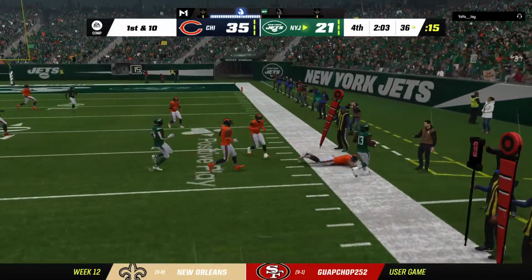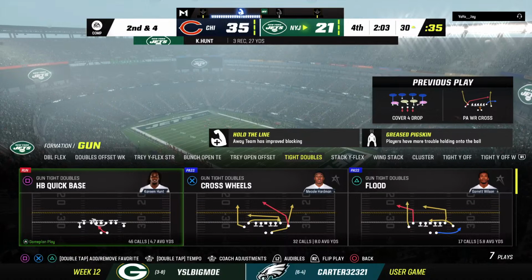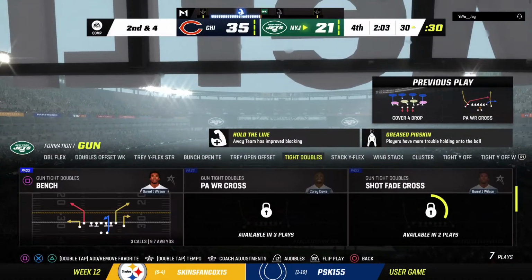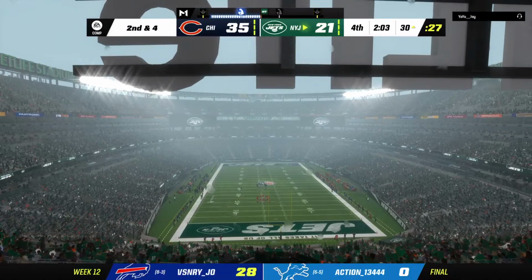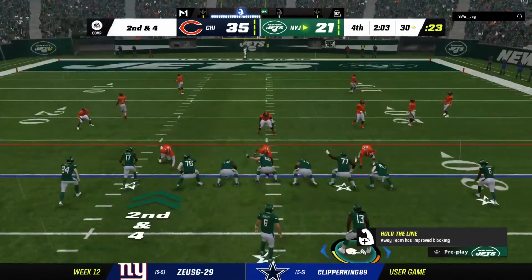Another completion here to Hunt. And he'll be out of bounds as he gets it down to the 30 there. And that's good for a gain of 6, and it's 2nd down. Heady on that one, huh? Getting out of bounds before the 2-minute warning. They get an extra timeout, extra opportunity to move the ball downfield. Very smart football. And the ball on the 30. Here's 2nd and 4.